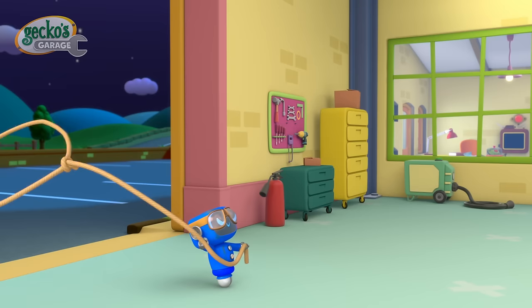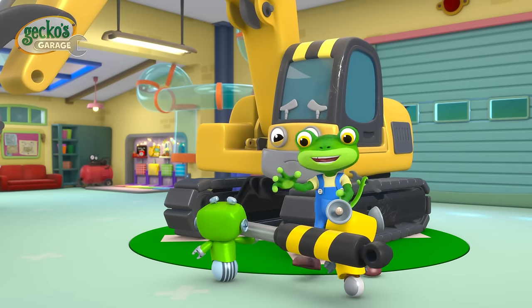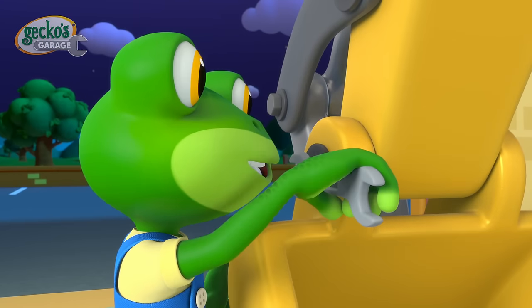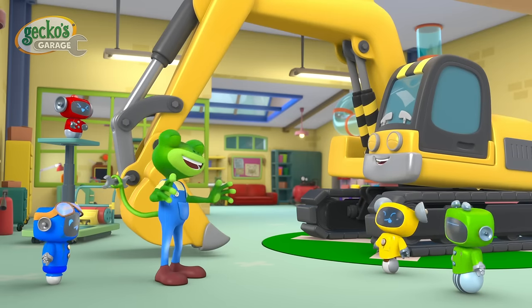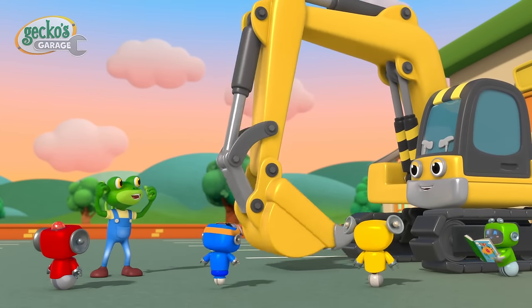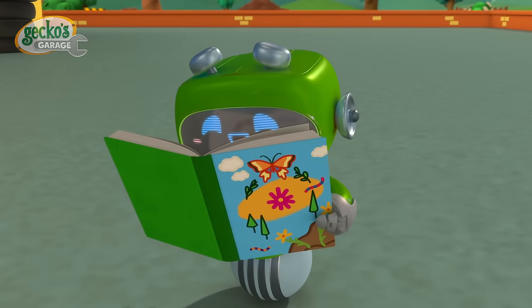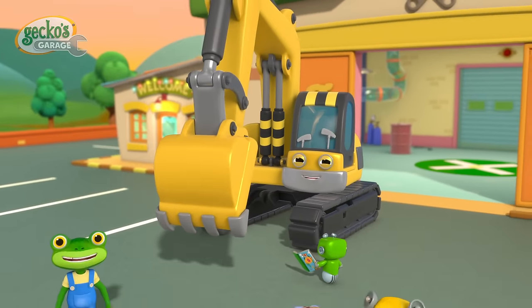The hydraulic pistons make Eric so strong. Let's put these new ones where they belong. You're all fixed and ready to roll. Just don't fall back into that big hole. Great work, Mechanicals. We made Eric strong and powerful again. Bye, everyone.